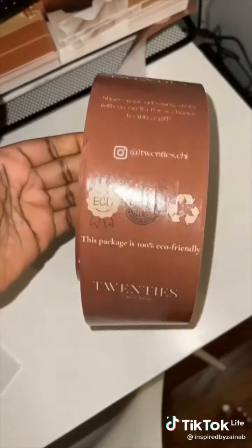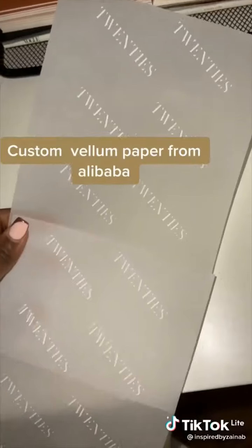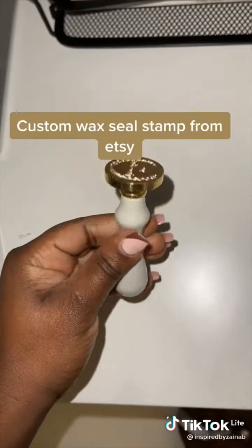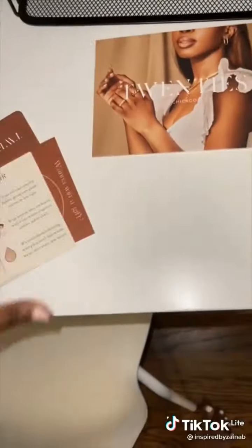Custom things I bought for my small business. Custom self-inking stamp from Etsy. Custom tape from Sticker Mule. Custom vellum paper from Alibaba. Custom jewelry box from Alibaba. Custom wax seal stamp from Etsy. Custom jewelry cleaning cloth from Alibaba. Custom print cards designed on Canva and printed on Vistaprint.